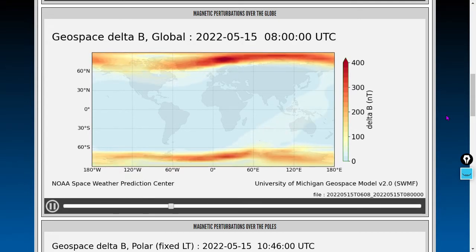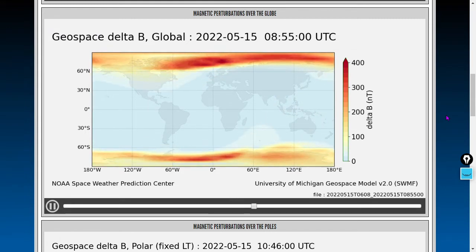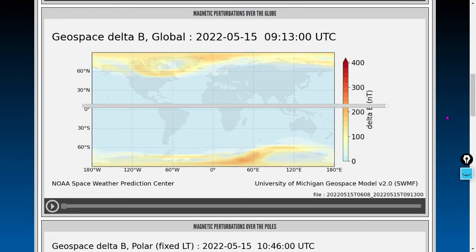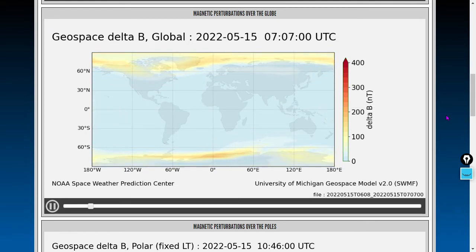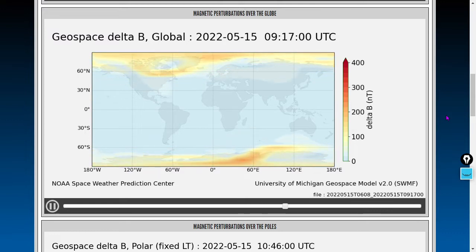You'll see some minor upticks there in geospace delta B. That's changes to Earth's B field. The scale shown on this model is nanotesla, which is magnetic flux density. And since it's refreshed, let's let it play through. That gets these videos onto your screen more quickly, as we don't need to edit them. So yeah, there's the last 4 hours.